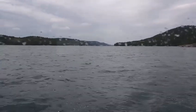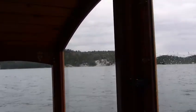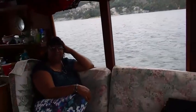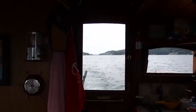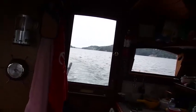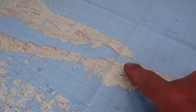And we're in Baie Fin. Deanne, hello, is relaxing in the back. Sorry, shaky hand. And on the map, we've come in, we're approximately in this area right here, just coming out through.